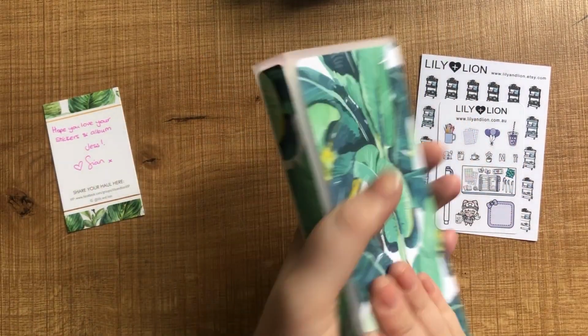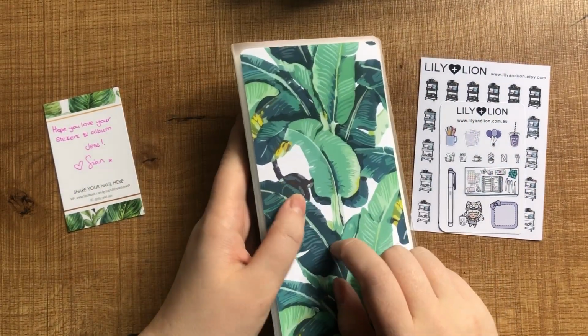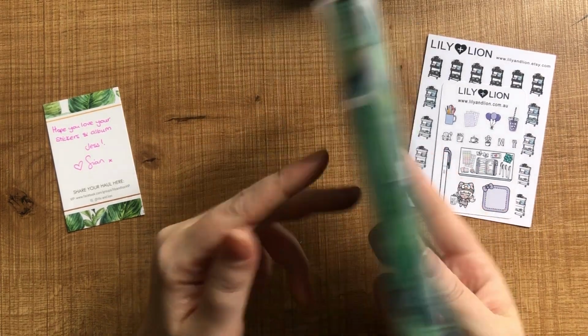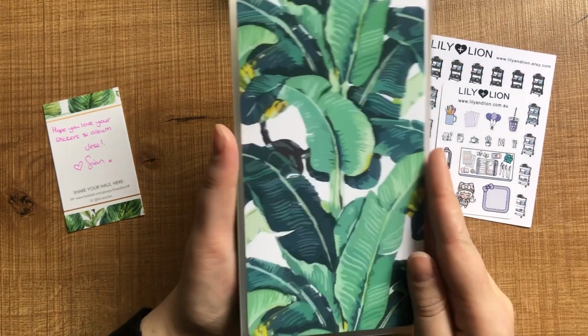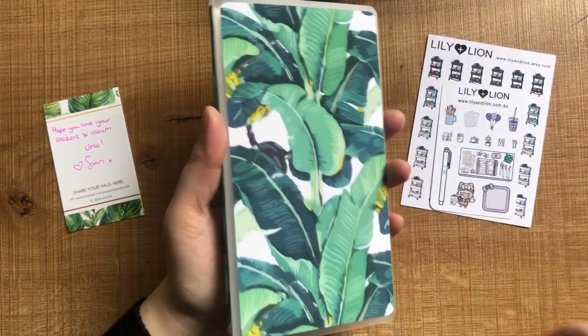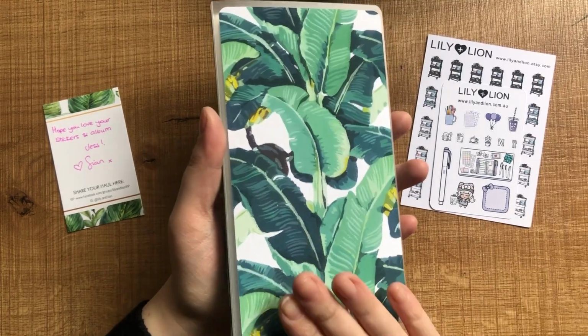So that is my first purchase. I'm not sure if these albums are still available on the Lily and Lion store. I think they were limited quantities, but I really like it. I really like floral and foliage designs. It is very up my alley, so I really love this.